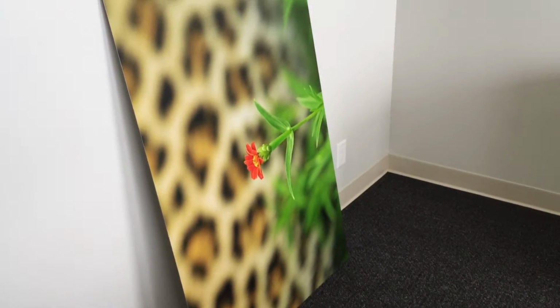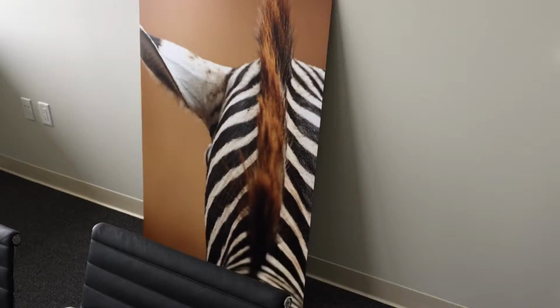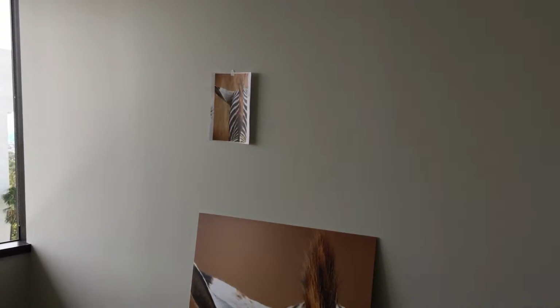That one's a bit sideways, as you can tell. Most plants don't grow from left to right. There's the back of a zebra. And that's going to be going up here.